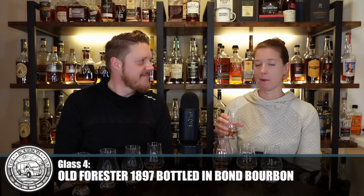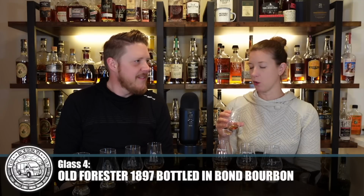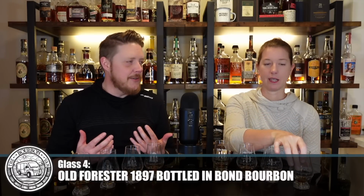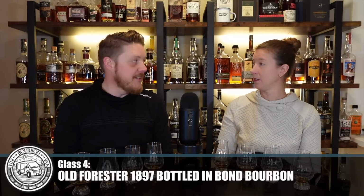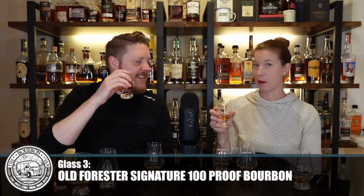This is lovely. Coming back, just that cherry note is really popping out now. There's really a nice oak presence. Yeah, and I think I was just calling it spice in general previously, but it's almost like a spicy ginger, like a sort of aggressive ginger, but I don't dislike that at all. Right. Glass 3. This nose smells all Old Forester with maple syrup on top.